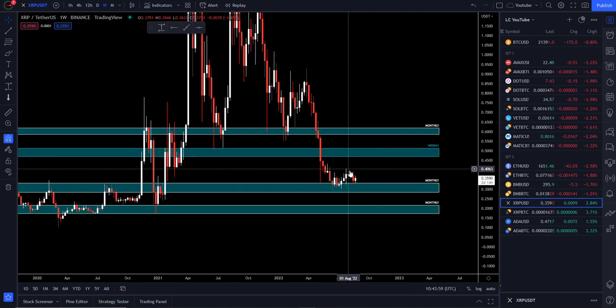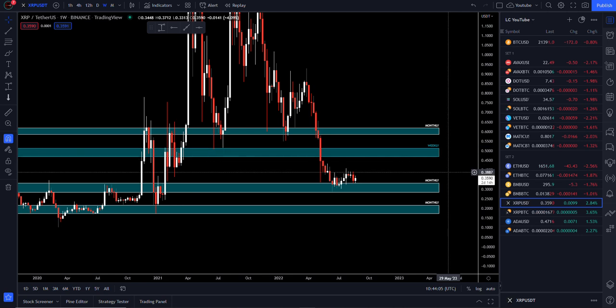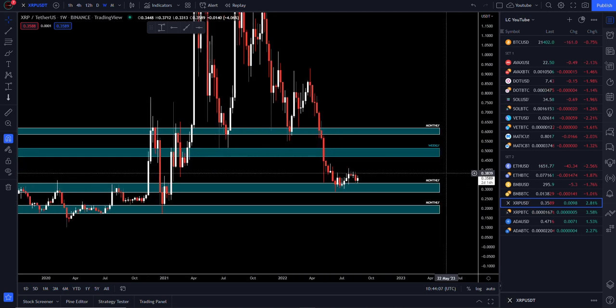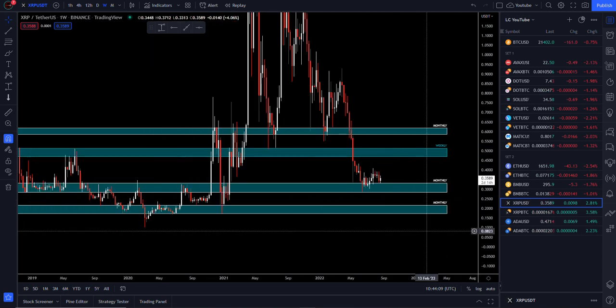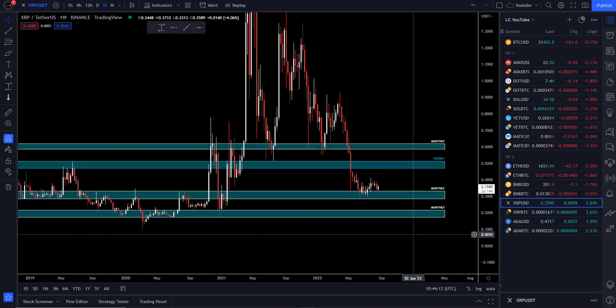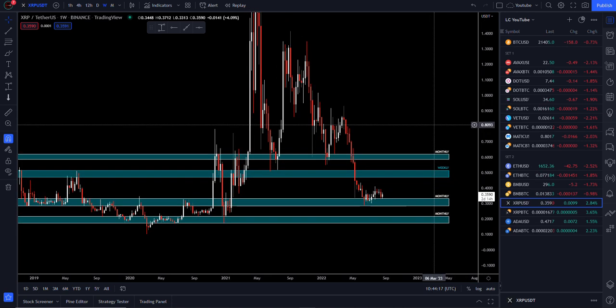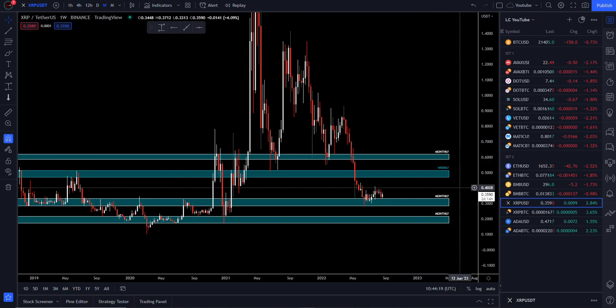not too much action. Would have expected it to at least come up to this weekly level of resistance here around 46 to 51 cents. Obviously, that's not the case. So yeah, not really much to report on XRP, unfortunately. It has been quite a dull pair for quite some time. There's not been too much hype around XRP for a little while. So not that surprising, I suppose.